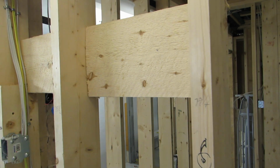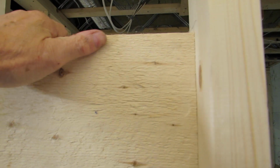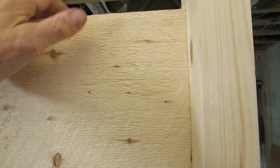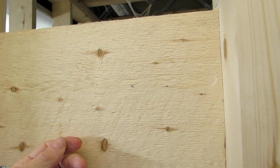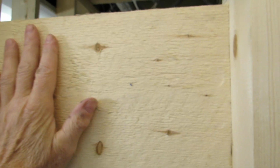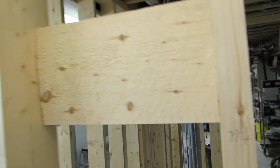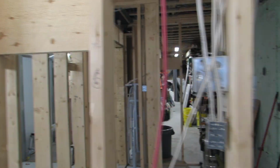And it doesn't have to be very secure, because when we gyprock the other side of this in the bathroom, like I say, when we mount the coat hook and the screw bites into your wood, it's going to pull the gyprock and pull the blocking together. So it does not take much strength to hold that in place.